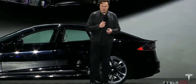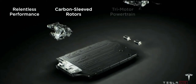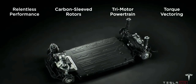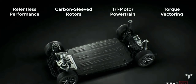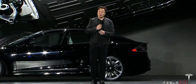Talking about some of the details behind it, we have an all-new battery pack, and something we're really proud of is the new carbon-sleeved rotors for the motor. To the best of our knowledge, this is the first time there's been a production electric motor that has a carbon overwrap rotor. This is a super hard thing to do because carbon and copper have very different rates of thermal expansion. In order to do a carbon overwrap rotor, you've got to wind it at extremely high tension. It's a very hard thing to do.